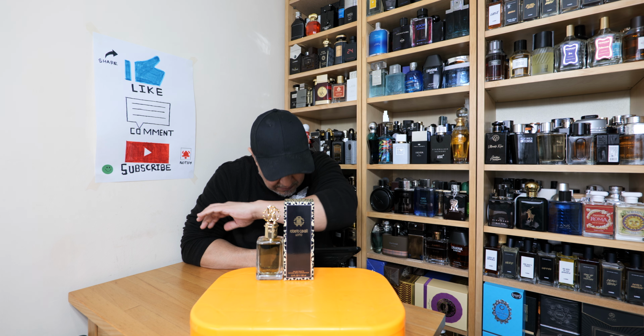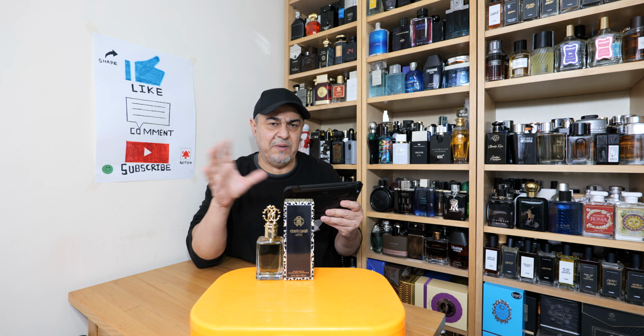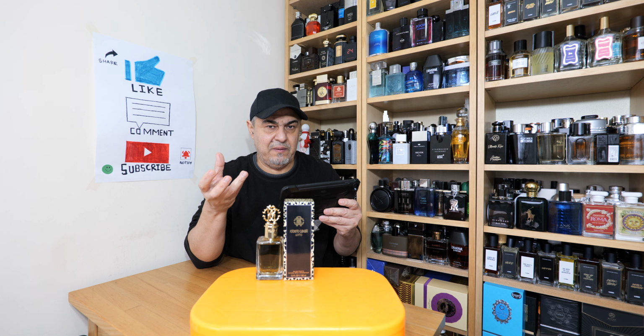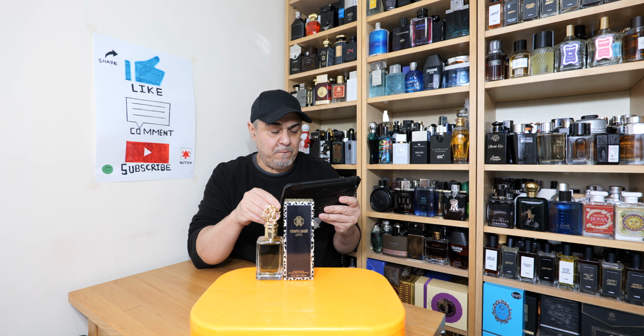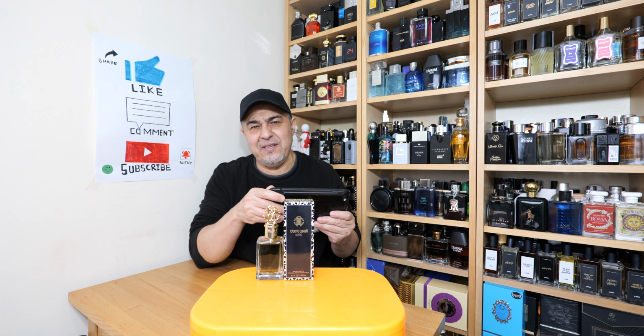Yeah, there is a lavender in here, but the lavender violet combination gives it a very aromatic feel. At the same time, it's quite floral. I'm smelling a little bit of orange blossom in here, so there is definitely an orange blossom. Honey. Yeah, the honey is very toned down.